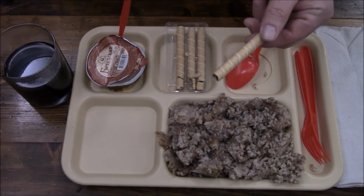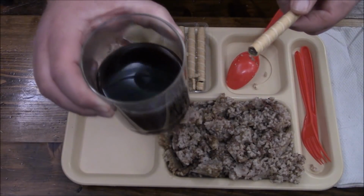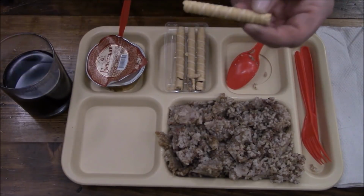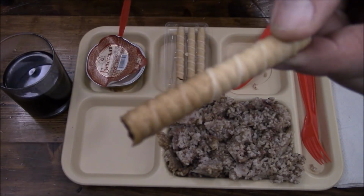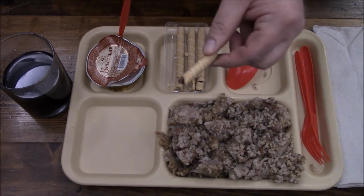And I save these for last because chocolate always kind of goes well with coffee. And this is laced with a little bit of sugar. In fact, what the heck? Let me dunk it in there and make it a cafe version. That works too.